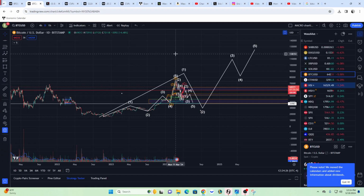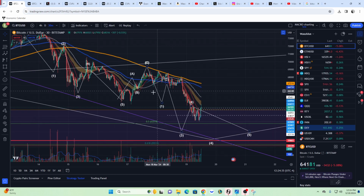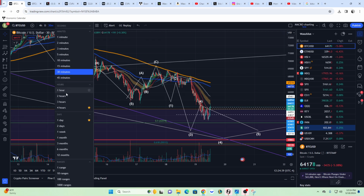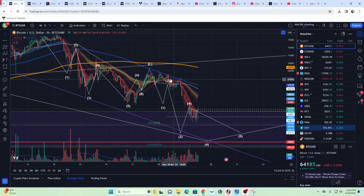So let's go ahead and look at what happened here. If we look, I didn't change any of these levels. We can see the 5-wave structure. We can see the ABC correction, which couldn't get above that 70K that I mentioned. And actually, if you look here, the blue 100 moving average hourly is becoming a resistance. So we want to keep an eye on that later. Like, can we start closing above that and basing above that? Because that would be a confluence of the bullish outcome.